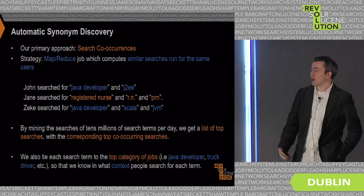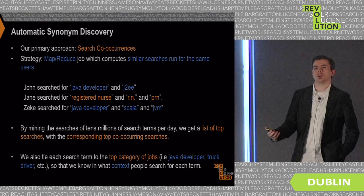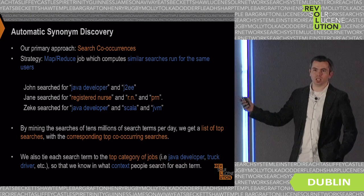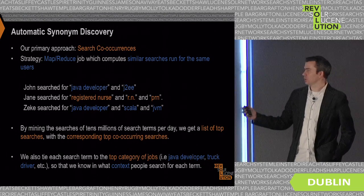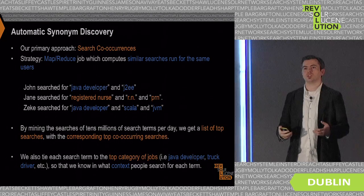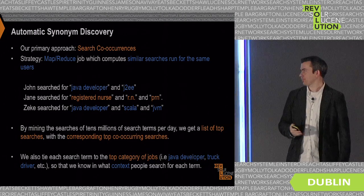So our primary strategy for discovering this information is using map-reduce jobs, which mine the user searches to look for co-occurrence of search terms. As an example, you've got someone who searches for Java developer, they then search for J2EE. You've got someone who searches for registered nurse, and they search for RN, and then they search for PRN. You've got someone, again, who searches for Java developer, Scala, JVM. You expect people, if they're going to execute multiple searches, most of the time to be executing similar searches. That's not always true, but it happens enough of the time that we can mine the data.